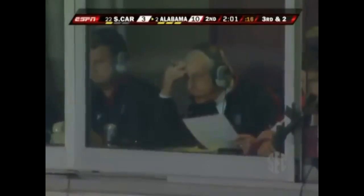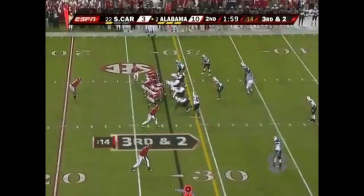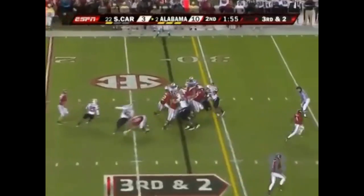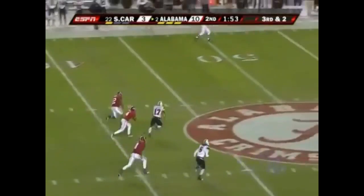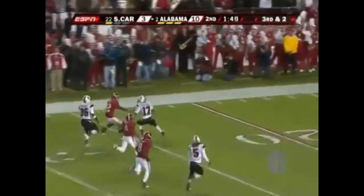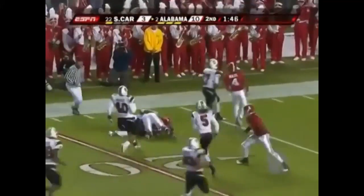Ellis Johnson coached at Alabama 2 different times under Gene Stallings and also Mike Dubose. So a pretty special game for those 2 guys. And here is Ingram into the secondary. Mark Ingram in a foot race with Culliver. All the way to the 18-yard line.